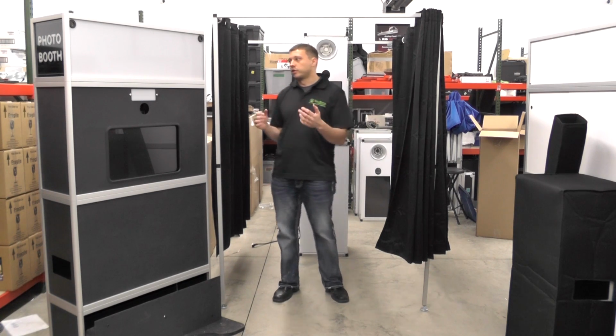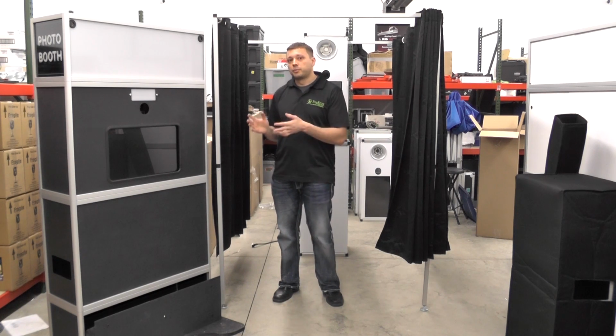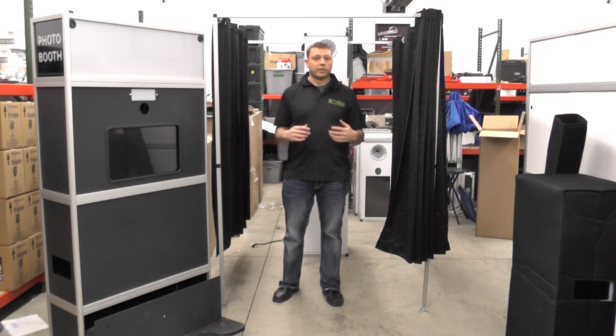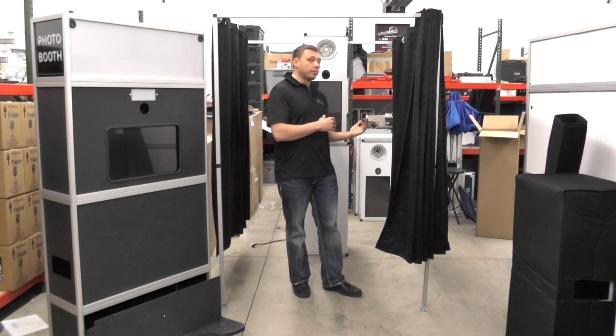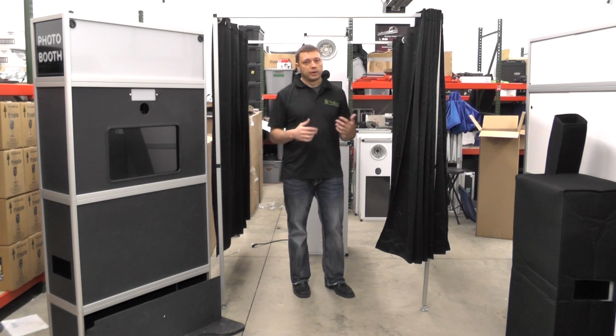If you want the traditional booth where people sit in it, have a good time, that kind of thing, then the flagship booth is definitely the way you want to go. If you want the party booth, the fun booth, the more portable booth, then the tower booth would probably be the one that you want to go with because of the way we created it.